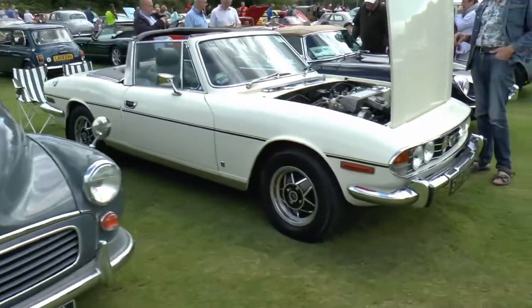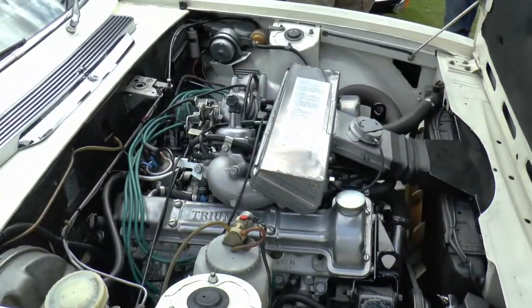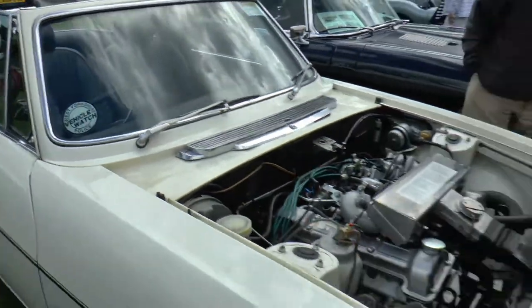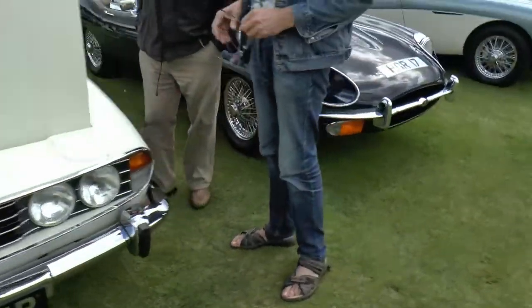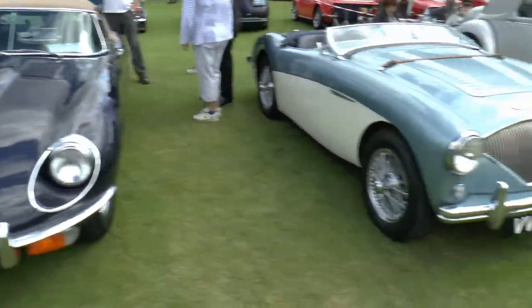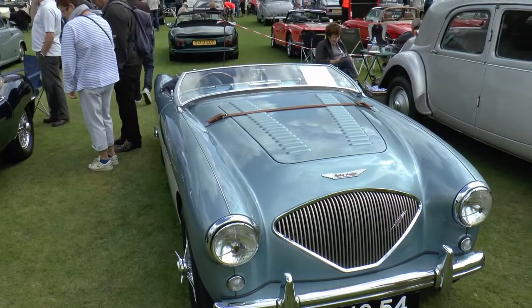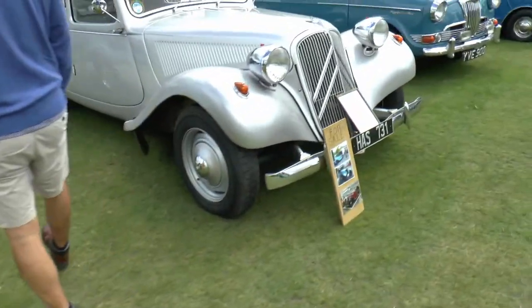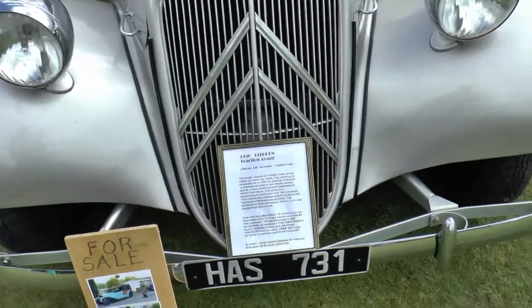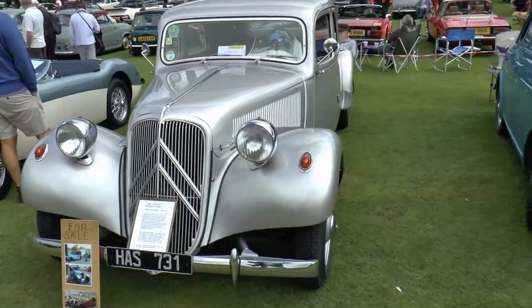Roger Miner with a Stag. Twin Strombergs. Another Austin Healey. Okay, that's a low windscreen. Try to get the flies in your face, no problem. 1956 Citroen Traction Avant. That's as old as me. And it looks in a lot better shape.